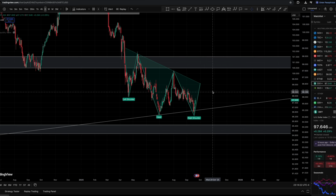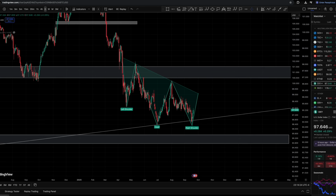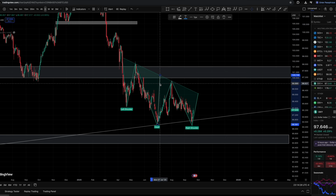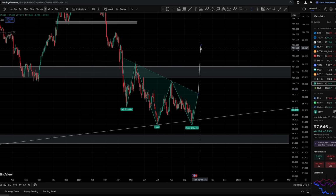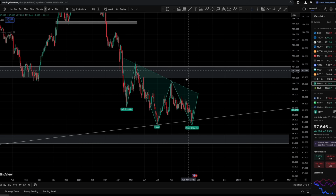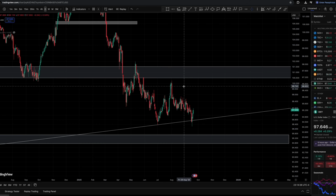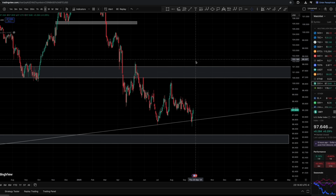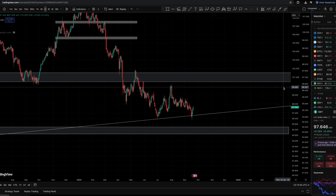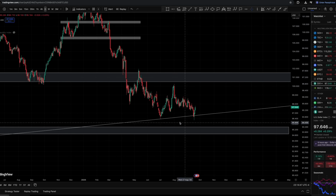So if that were to play out, then you could start talking about higher targets, and then you go from the head to the neckline, and you measure that out, and then you could get a major spike on the dollar, and that would probably bring some weakness to risk on assets if we get a large move of $6 to the upside from 97 to 103. That'll definitely bring some weakness for risk on assets. So keep an eye out on this for sure.